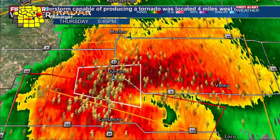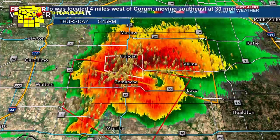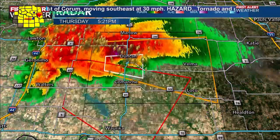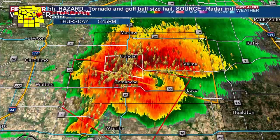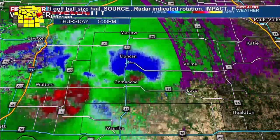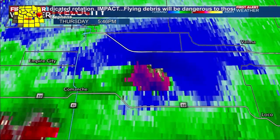But Duncan is seeing the worst of not only the heavy rain, the thunder, and the lightning, but also that observed tornado. And I haven't gotten an update as to if it is still on the ground, but we're gonna assume it is, and we're gonna see what is actually happening on velocity. It is east of Highway 81, and I would doubt it is off the ground given that radar scan.